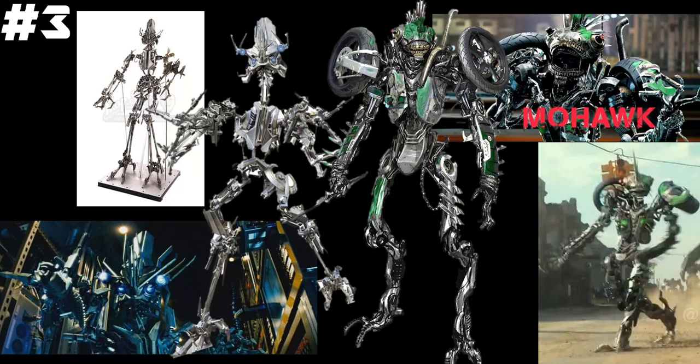I've made customs of all of the Last Knight Decepticons, and I'm really happy with all of them except for my Mohawk, which is why the other ones like Onslaught and Nitro Zeus and things didn't make it on this list. I would like a Hasbro version of them, but to be honest, my custom ones I'm really happy with personally, so I'm not dying for one. It would be cool, but I'm not dying for it.